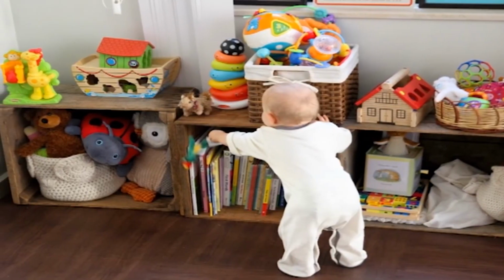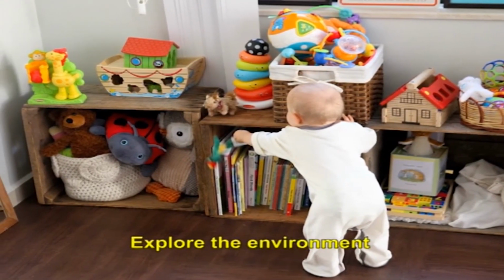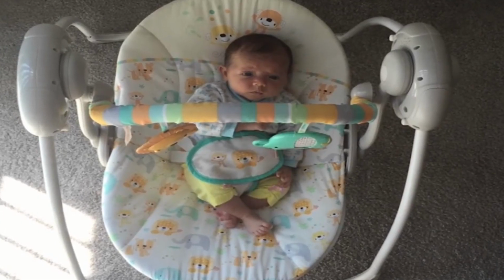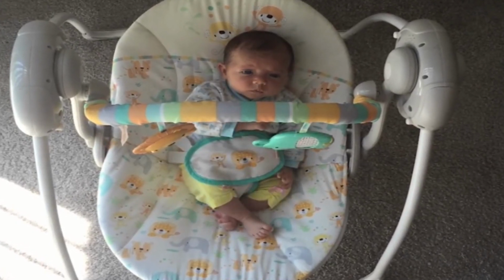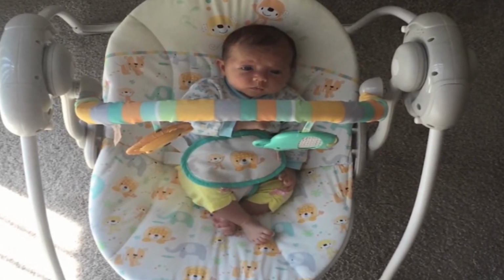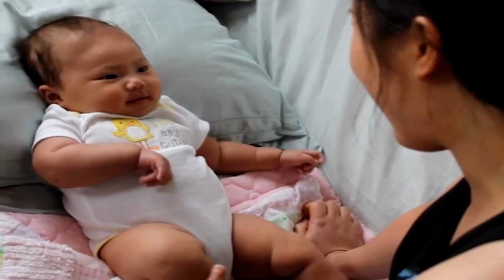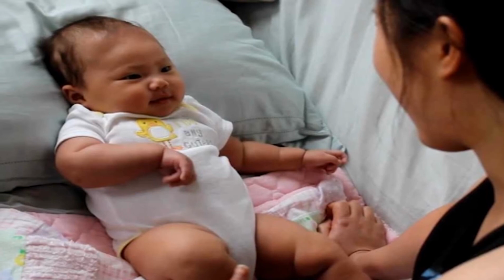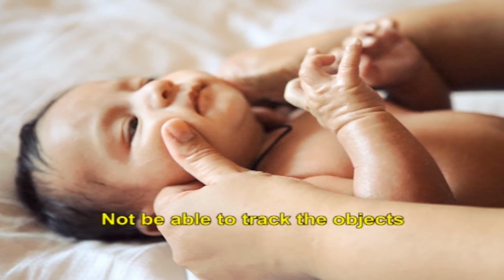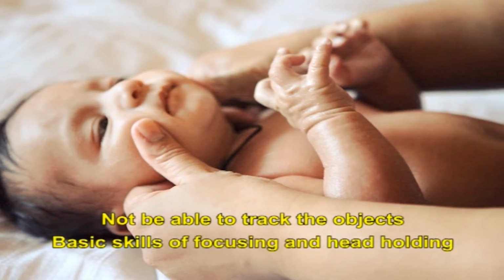The ability to track gives the child an opportunity to explore the environment that is not in its immediate field of vision, and the child's ability to follow a moving person and keep track of the human face indicates the first milestones in communication and social interaction. Eye contact with the adult also develops simultaneously. The child may not be able to track the objects if there is a deficiency in the basic skills of focusing and head holding.